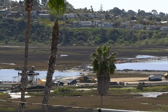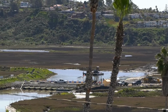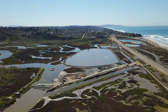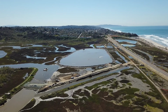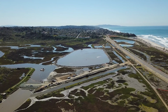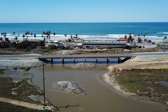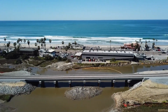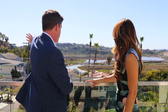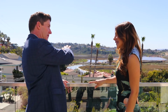But this is actually a nursery for fish and for birds, and the water ebbs and flows back and forth. It's a symbiotic relationship with the ocean and the fresh water that's coming from the mountains to the east. So this here is being restored to the way it was historically, as are many of the lagoons in San Diego County. And it's great because this water cleans going in and out of the ocean and back into the fresh water to the ocean, and it's awesome.